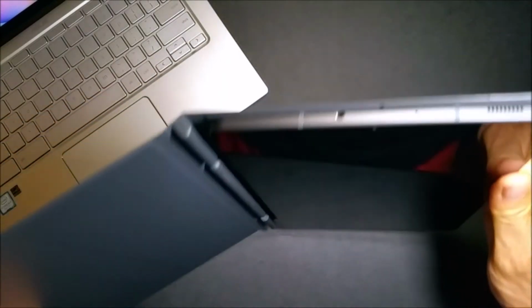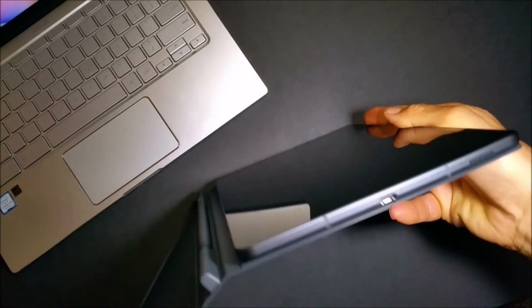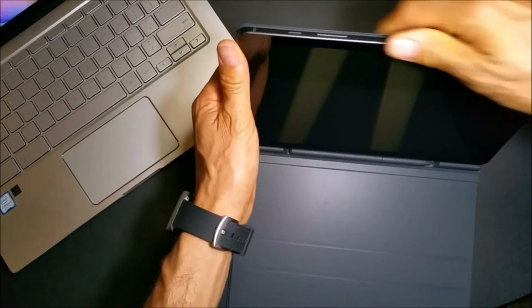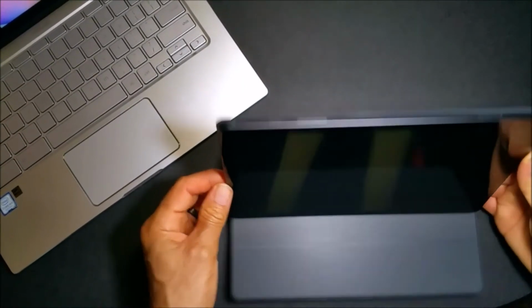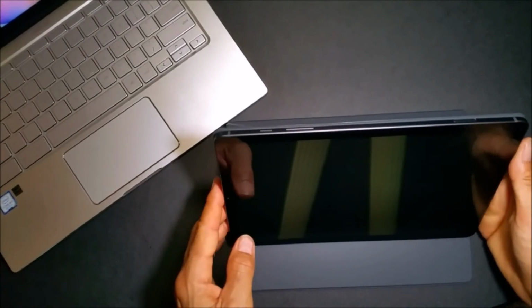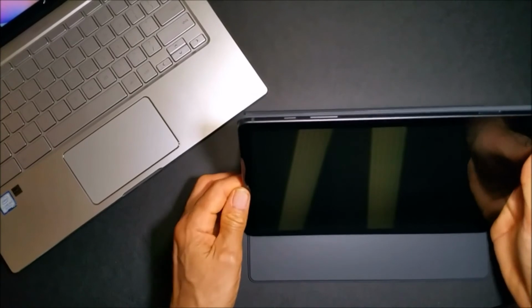Has power, volume rocker. There's a speaker there, and a microphone, headphone jack, USB-C port, another speaker, and then because it's magnetic, you have two, actually it's got little images here, I don't know if you can see in the video, but there's an image there and there that kind of shows the angles, so you can have it at those two angles, more straight up and down and more angled this way.